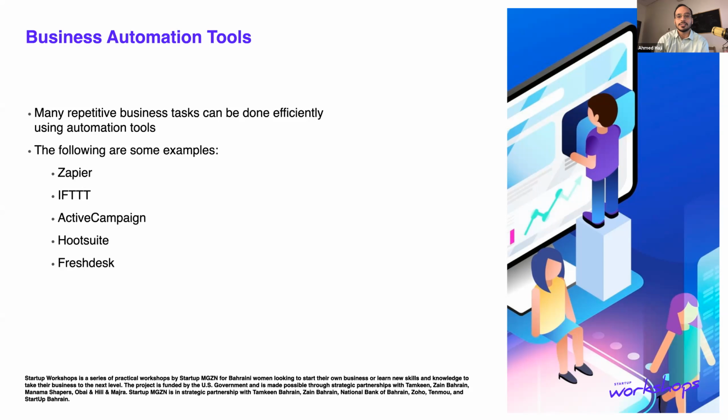And all of you, as people who are into startups and planning to start your own business, are creators. You are people that are looking to build stuff. So why should we waste our time doing repetitive tasks that can be automated? Here are some examples that you can see on screen. Zapier, IFTTT, ActiveCampaign, Hootsuite, and Freshdesk are some automation tools that make us able to automate repetitive tasks in a very easy way. So instead of handling the same task by yourself every day, you're going to automate it and a system is going to run it for you.